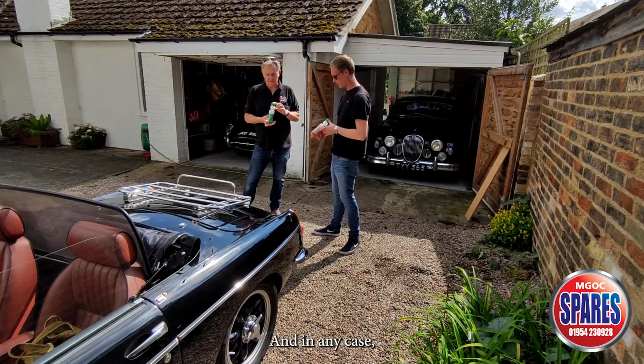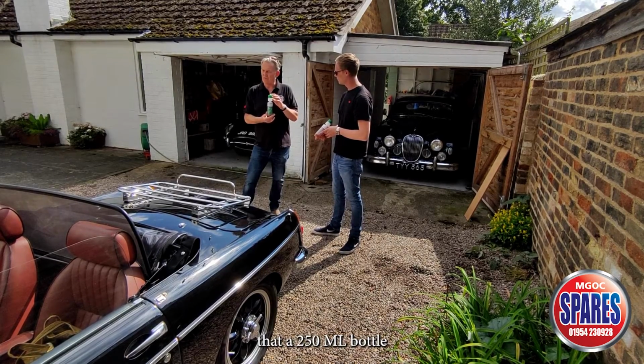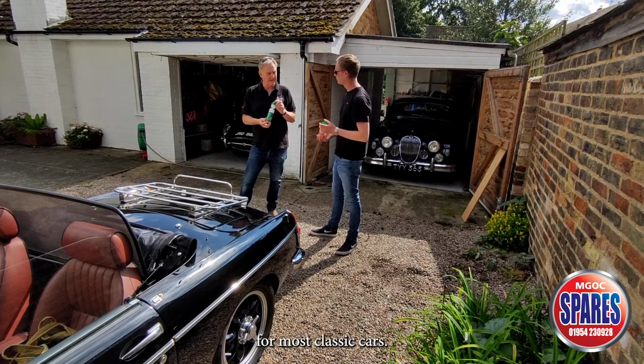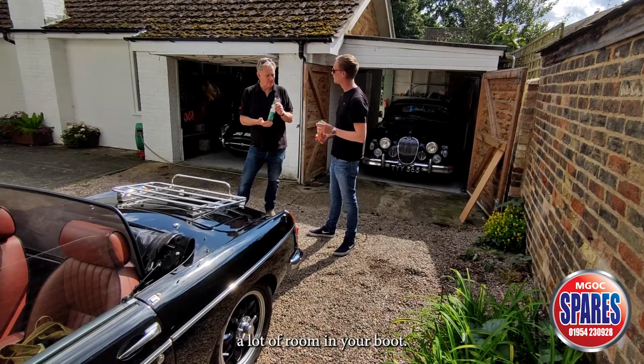And in any case, both these bottles are very economical in the sense that a 250ml bottle will treat 250 litres of fuel, which is at least 6 tanks for most classic cars. And also it's very convenient for storing. It's not going to take up a lot of room in your boot.